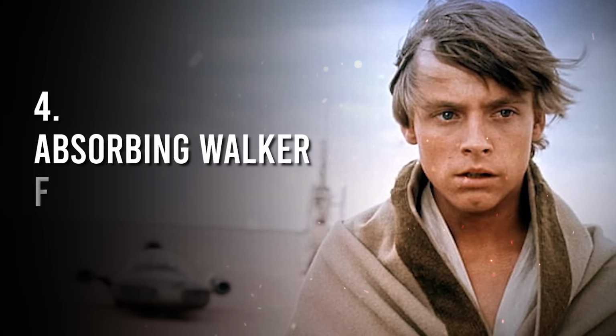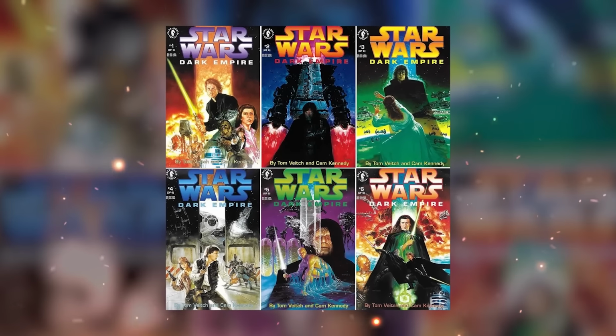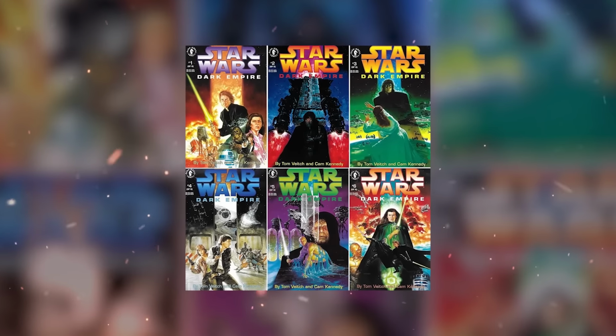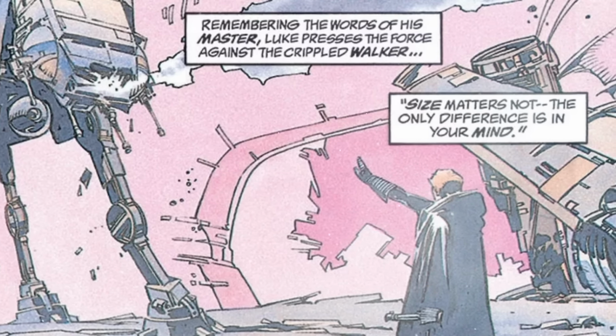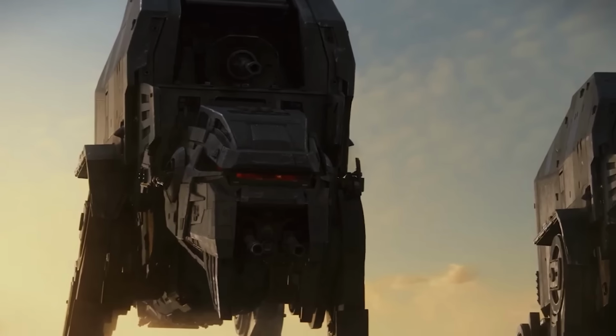Number 4. Absorbing Walker Fire. In the Dark Empire comics, Luke Skywalker demonstrates just how far beyond mortal limits he had ascended, by standing unflinching in the face of an AT-AT walker. Yes, he also did this in The Last Jedi as a projection, but this is entirely different.